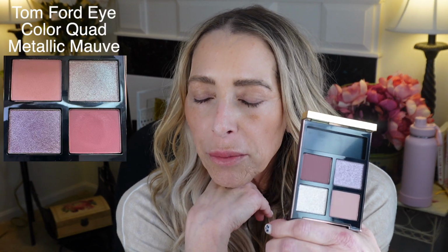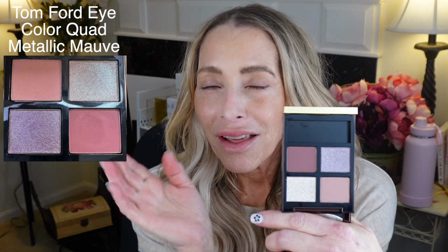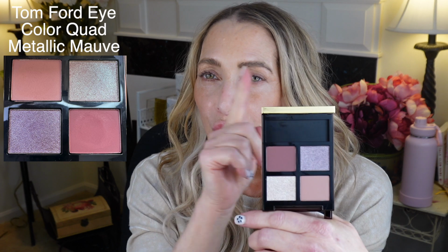Let me take these little guys out. The Tom Ford website initially had this palette, and it also had the Rose Veil. Now, on the website, initially, the pictures were swapped. So there was the picture of this that said Rose Veil, and then there was the picture of the Rose Veil that had this. So I ordered both, and of course they figured out what was wrong in between, and they sent me 2 of these. And now I'm waiting on finding Rose Veil.